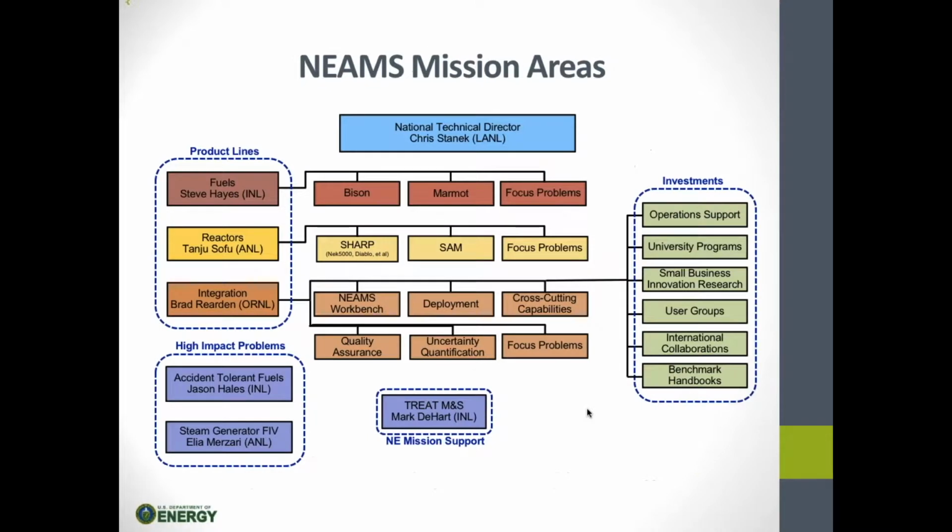The NEAMS mission areas are laid out here on this slide. This is just a quick picture to give you an idea of how it fits together. Today we'll be talking primarily about the product lines because that's where we're asking for help. But you can also see where we manage our high impact problems and some of our NE mission support, for instance, TREAT modeling and simulation. We also show on here the investments that are made in the area that's managed under Brad Reardon. And there you can see that includes the university programs. It's an important part of our program that we like to feature.